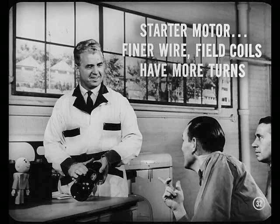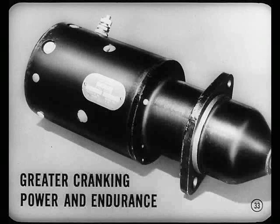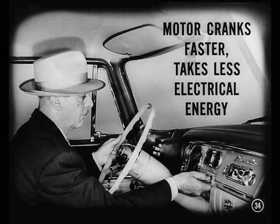How about the starter motor? Anything new? Yes, Jim. It's still about the same size, but by using finer wire, the field coils have more turns. This increases the field strength. So when the armature turns, more magnetic lines of force are cut, which results in greater cranking power and endurance. The motor cranks faster and yet takes less electrical energy to do the job. That leaves more voltage available for ignition and quicker starts.